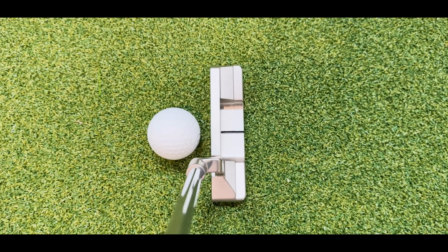I'm excited because, believe me, I've actually not even seen these putters. I've not taken the head covers off once. You're going to get my live reaction.